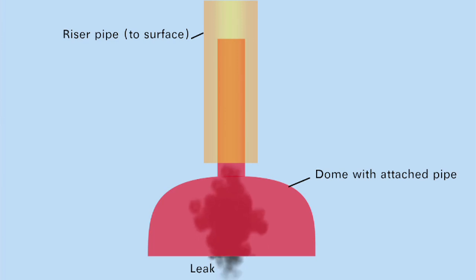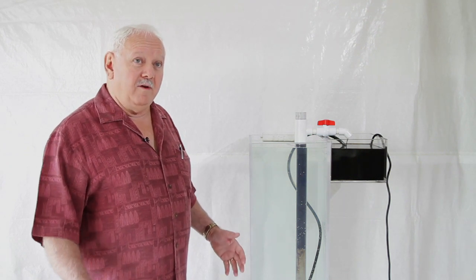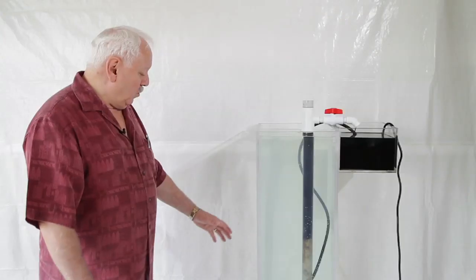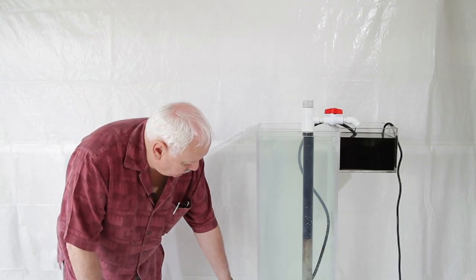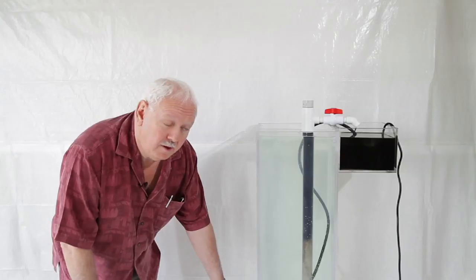And this idea relies solely on the different specific gravities of water and oil. You've heard people say water and oil don't mix, and that's right. We take advantage of that here. Water and oil does not mix. Oil rises to the surface if it's allowed to do so. What I'm doing here with this little black tube that you see is introducing oil to simulate the leak coming out of the ground.